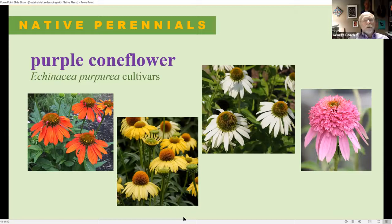The last one there on the right is something I would steer you away from. There are these double flowering cultivars that have really high ornamental value, but very difficult for pollinators to get in there and take advantage of that flower head.